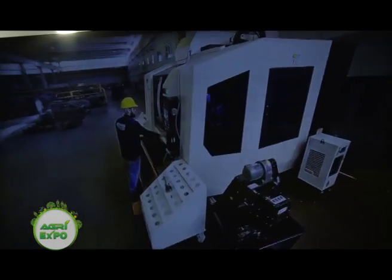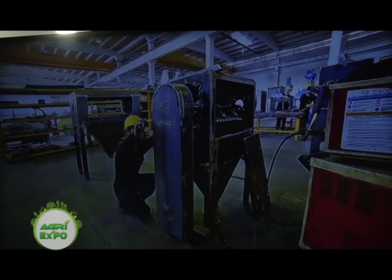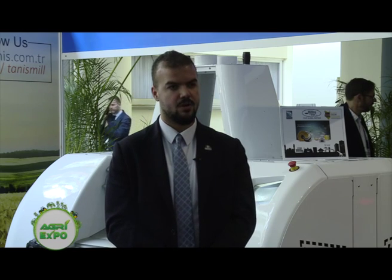In post-harvest agro-processing systems, we are manufacturing, exporting, installing and commissioning complete turnkey projects in the milling industry, seed cleaning and processing industries, as well as storage systems, handling systems, and animal feed systems. Complete turnkey project solution provider from Turkey.